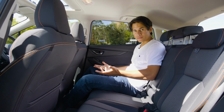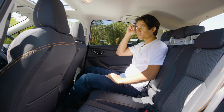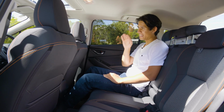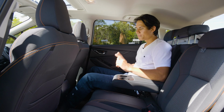Up back, passengers are going to be pretty happy because you have more under-thigh support on the seats, you get good knee room, good elbow room. Headroom just gets by, but the upside of that is you have an elevated seating position, so it's easy to see out the front of the car. Meanwhile, you also get a center armrest with cup holders that complement the ones in the door, but you don't get vents or any sort of power supply.